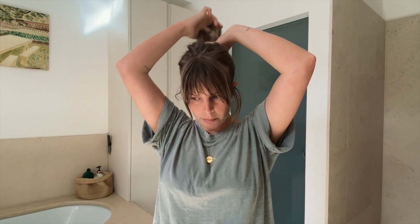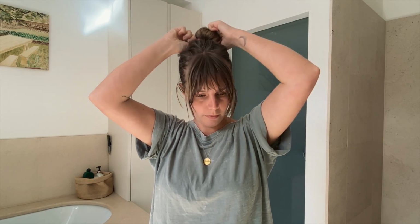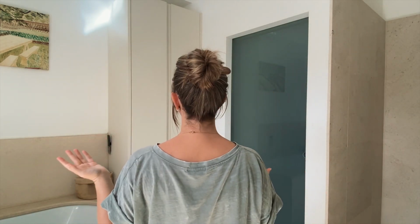So I just twist it up in a kind of bun, and then it's as easy as just sticking it through, and that's how I do it. Really easy to put up, doesn't damage your hair at all, and then to take it down, you just take it back out again, and there it is.